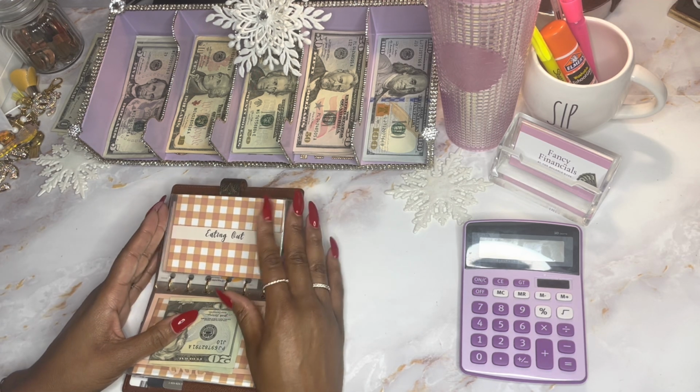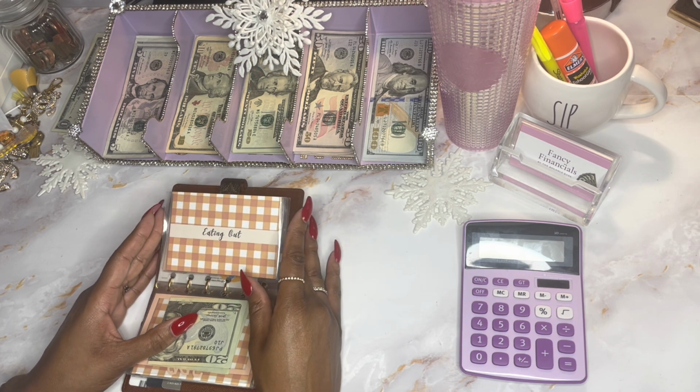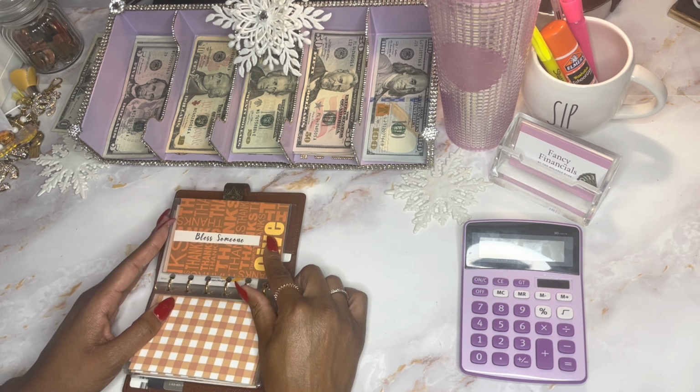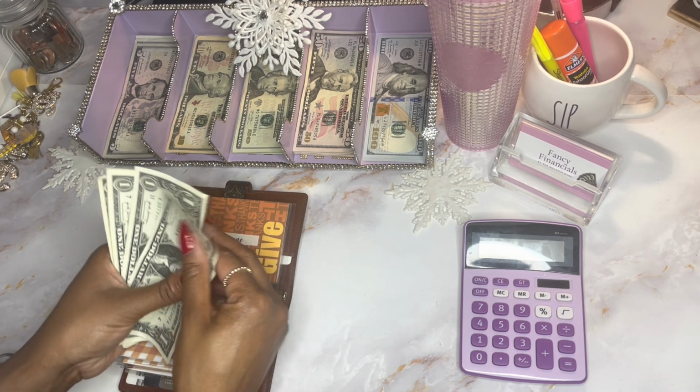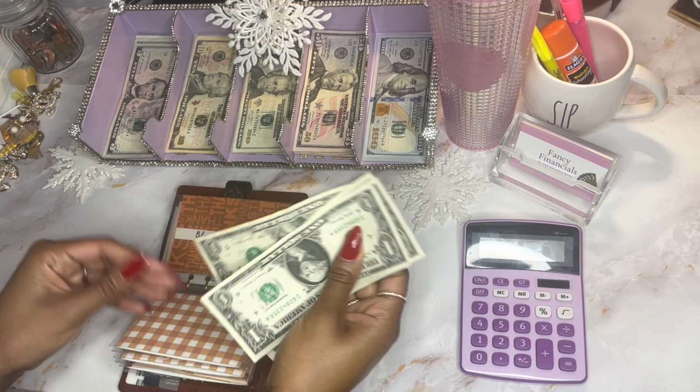All right, we are not stuffing eating out this time around. We are gonna give our Bless Someone envelope 5 ones. So I have some ones over here in the corner. 1, 2, 3, 4, and 5.